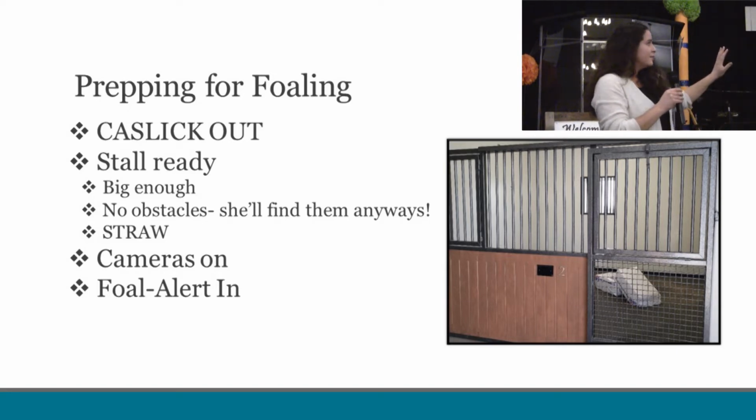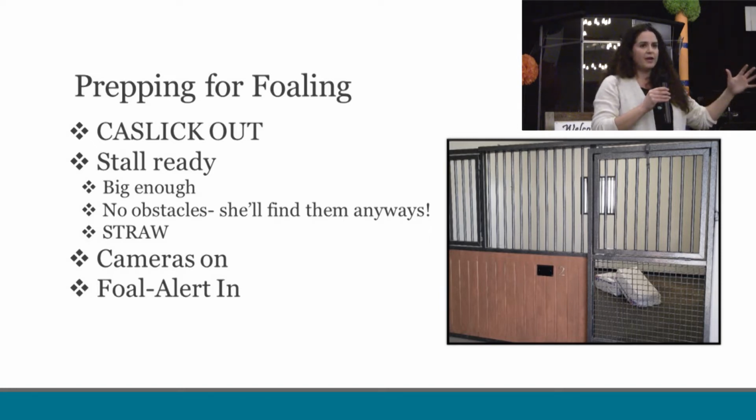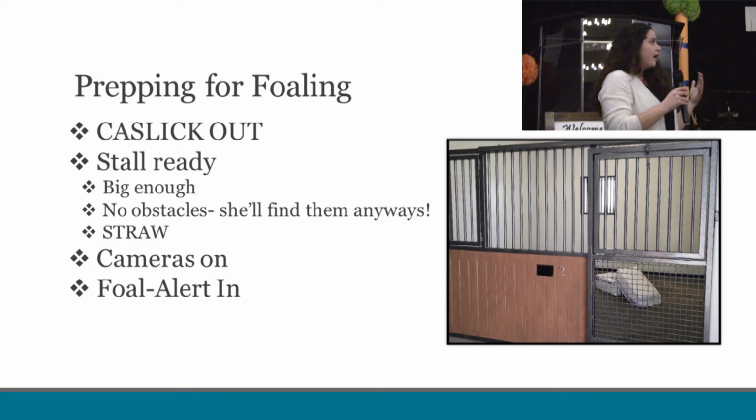Once we've done that, we're going to make sure we have a nice big stall ready, or a clean area if you're foaling outside. Whatever you can do should be protected, with shelter. The bigger area, the better. I promise you that she'll find the most inconvenient place to foal in that area, either up against a waterer or stuck in a corner, but get the nice big space that you can.